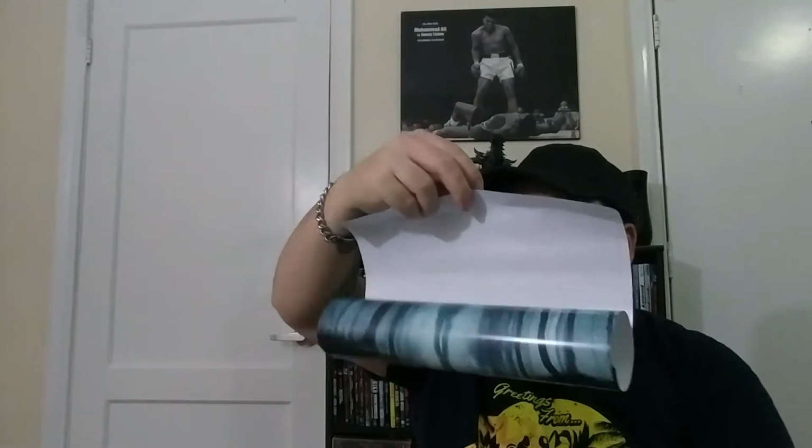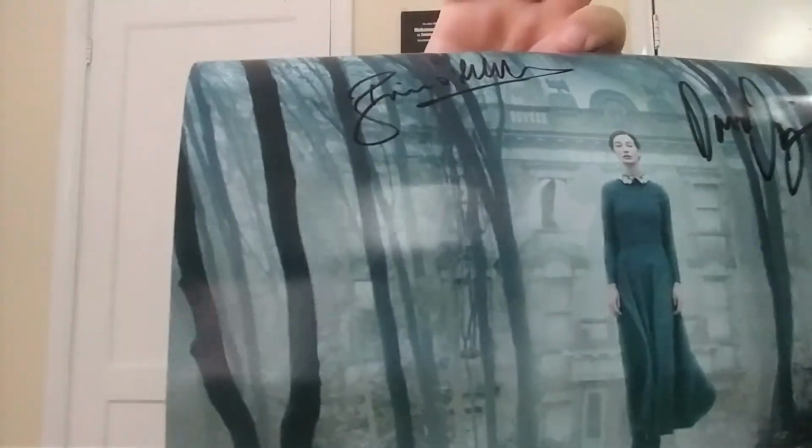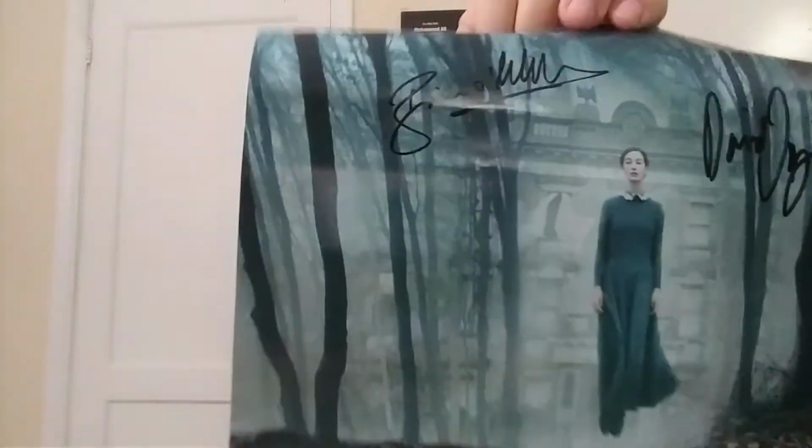So it looks like it's actually signed. I could be wrong, but it looks like it might be signed by Brian O'Malley. Not sure who the other signature is, but it definitely looks like it says Brian O'Malley. You guys tell me. I don't know if you guys can even see that, but this one right there, it looks like Brian O'Malley. But, alright, so, yeah, that's pretty cool.